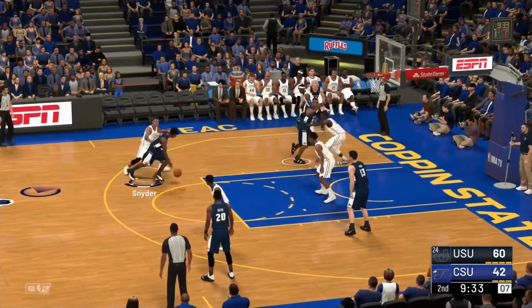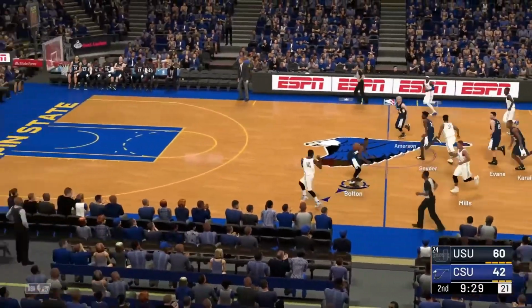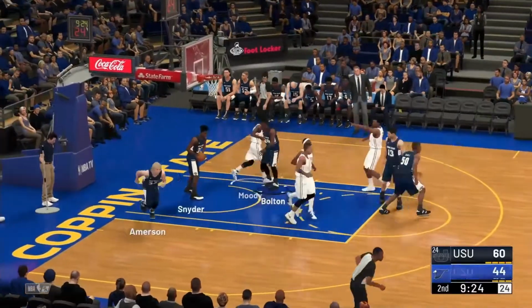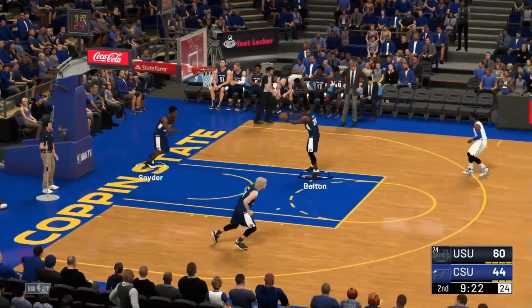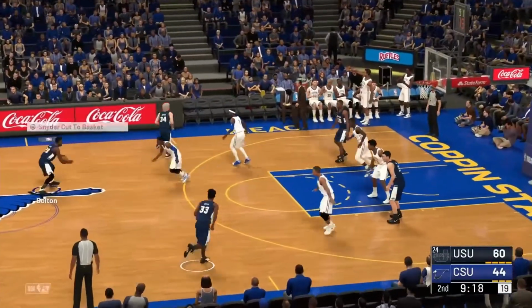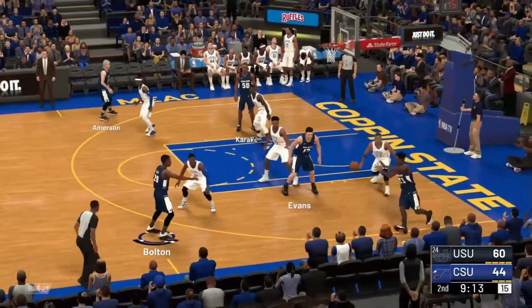Snyder around the screen, gets into the lane and throws it up wildly. It is taken away by Mills. Here comes Coppin State left side. It's Moody. And Moody goes all the way, lay it up and in with the left hand. Lead is cut to 16 now with 9:20 to go. 24th ranked Utah State built an early lead and has not really played well since then.